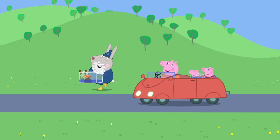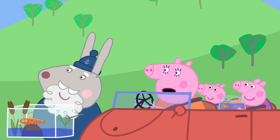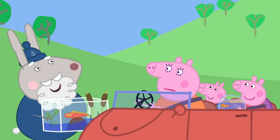Hello, Grumpy Rabbit. Want a lift? No, thanks. I'm jogging home. Got to keep fit and healthy. Poor Dr. Hamster can't get fit. She needs a bigger space to run around in. Hang on. Maybe I could build something.